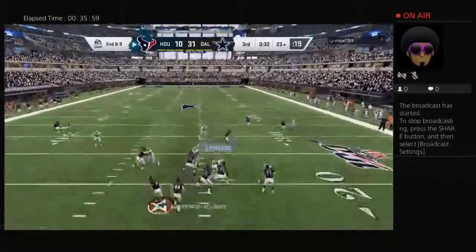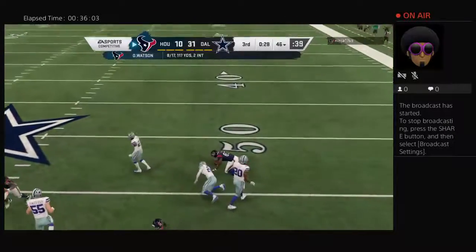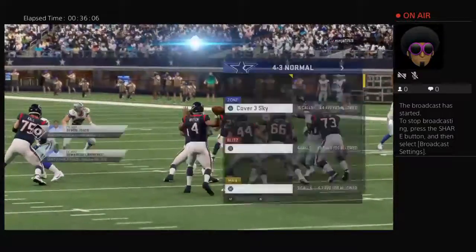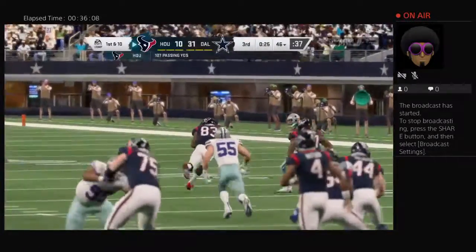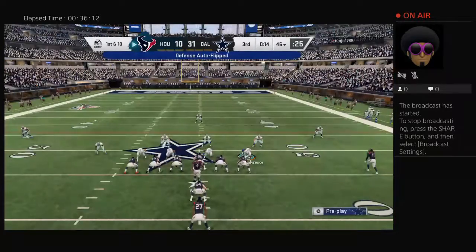On 2nd and 9, Watson. Oh, look at Thomas wide open. And they work this well upfield across the 45. The play began back at the 23, and they pick up 23. And there's a completion to the tight end.